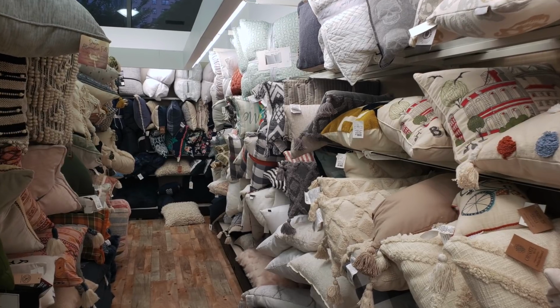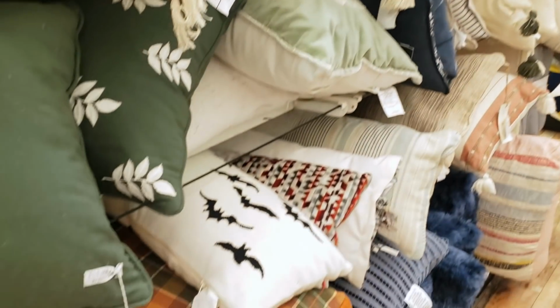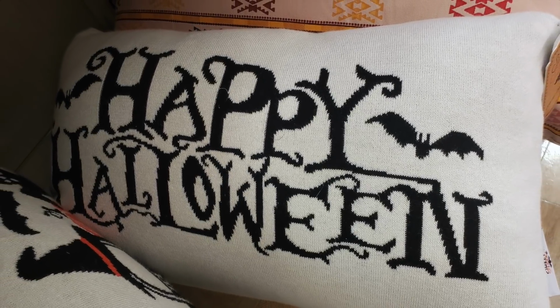Now, I dug through the cushion section, and I got really excited when I first saw these bats, but I turned the pillow over and it said Happy Halloween, and that's just not gonna do for year-round use at the Lair.